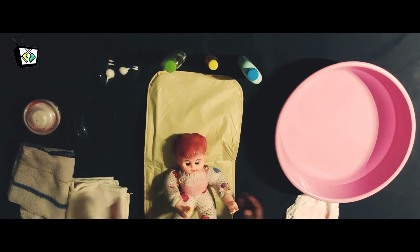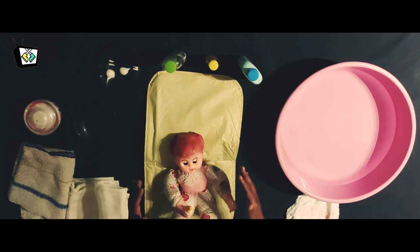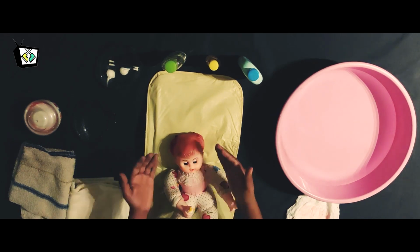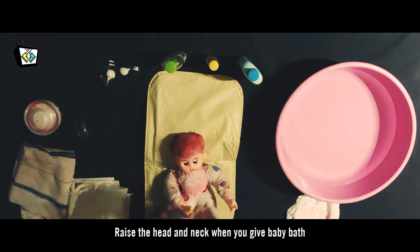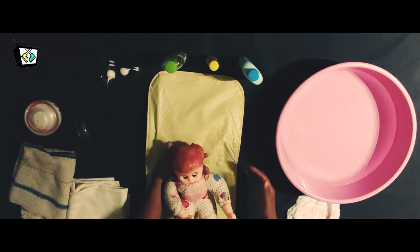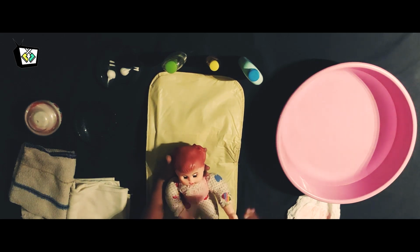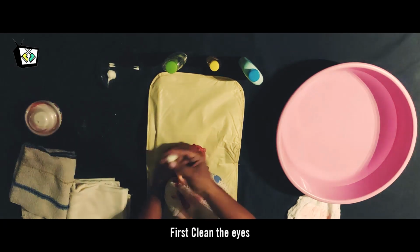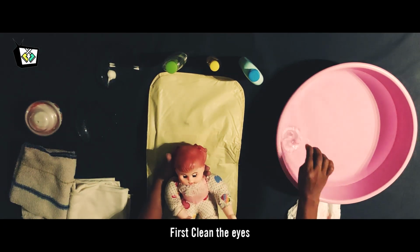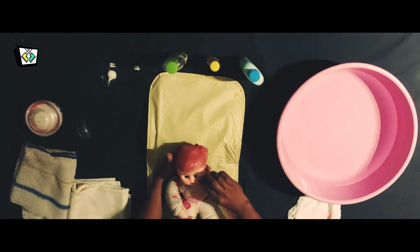Before taking the bath, always raise the head of the baby. Whenever you give a bath, it's always better to have the baby's head a little up. Or you can keep your hand in between the head and the shoulder, so that the baby is well supported. And we need to understand that first we need to clean the eyes. You can take the cotton balls, soak the cotton, remove it, and clean the eyes of the babies.